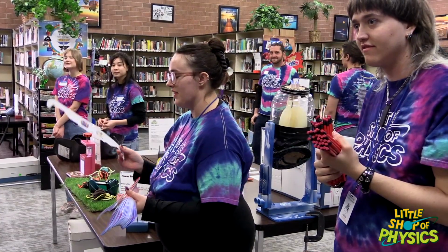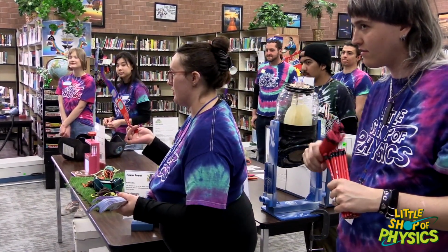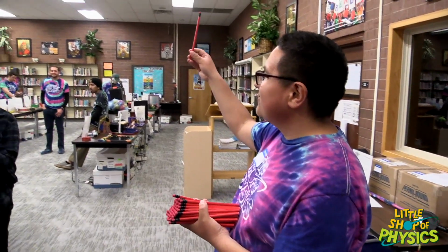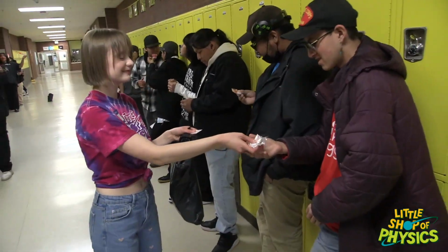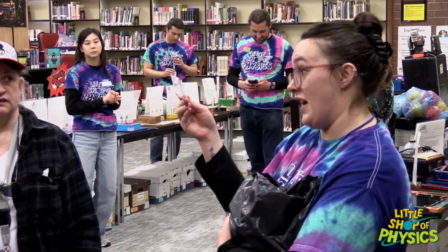Rainbow glasses. They work by diffraction and they split light up into the different rainbow colors. Color changing pencils. It's red right now, but if you either hold it in your hand or rub it, it'll turn into a different color. These are sunburn beads. So these are meant to actually go out in the sun.